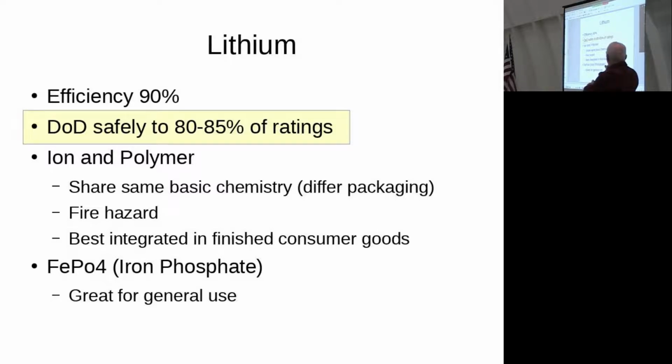I already said that ion and polymer are fire hazards. Did I say lithium, ion, and polymer are fire hazards?